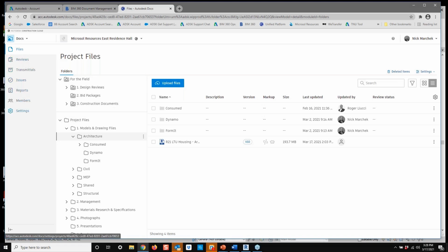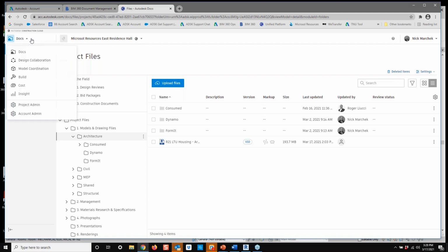Now all the tabs are over here on the left-hand side, so we don't actually have to toggle between our different products as much. Overall, the structure is the same, but it's organized a little differently. So on the upper left-hand is where we actually toggle between the products themselves. So you can see here I have docs, design, collaboration, model, coordination, and build, all of which we're going to get into here a little bit.